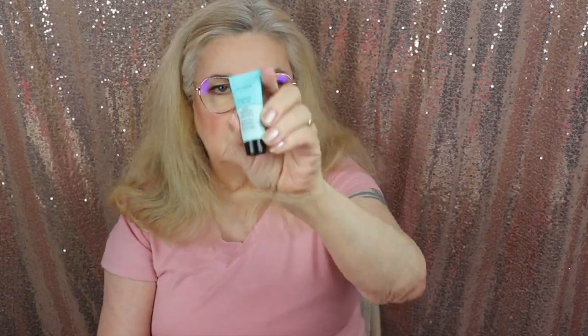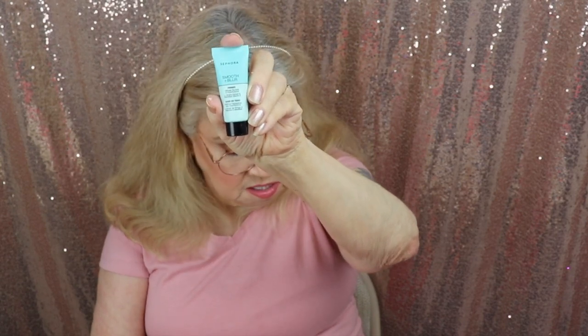Pulling out something from Sephora. Oh, I never had anything from Sephora in here or any box. This is called Smooth and Blur Primer. Huh. That's a first for me. So this is the primer. This is definitely a sample.